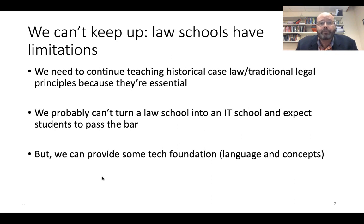And so we can't really keep up with tech, and law schools have limitations. We have to continue teaching historical case law because this is essential. You need to learn the history of contracts to understand the principles. And we probably can't turn a law school into an IT school and expect students to pass the bar. But again, I think we can provide some tech foundation in terms of language and concepts.